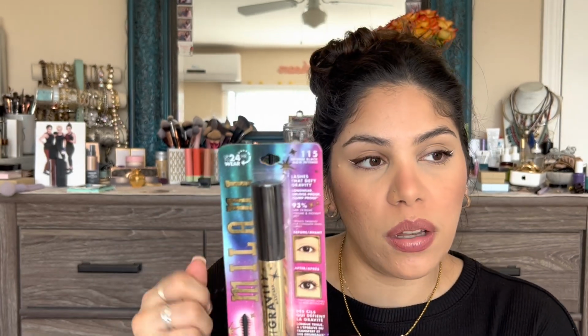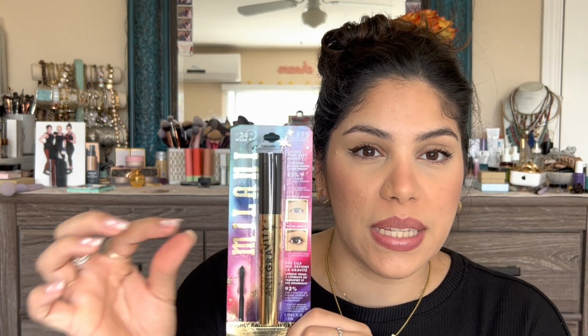My lashes stay lifted all day long. I do curl my lashes with an eyelash curler, but I don't find my eyelashes drooping throughout the day. They stay lifted, they stay lengthened. I've got no flaking, no smudging with this. I find it to be a great option for your lower lashes because of the brush, because it's slimmer and the bristles are a bit shorter. You've got more of that rubber brush head, like I said. I can get my lower lashes easier and get them more defined with this brush.